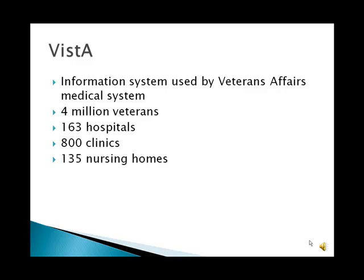First created in 1968, VISTA is based around the electronic health record and is used by the VA in 163 hospitals, 800 clinics, and 135 nursing homes to connect patient health records. As the single largest medical system in the U.S., the VA provides care for 4 million veterans, and consequently, VISTA is one of the most widely used EHRs in the world.